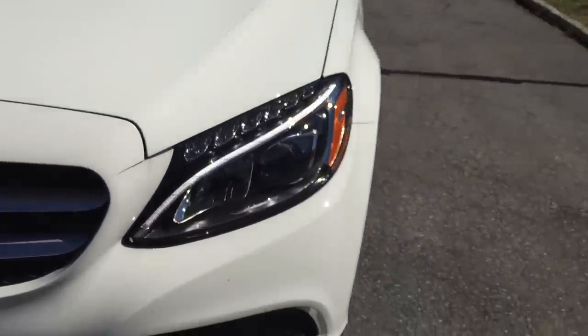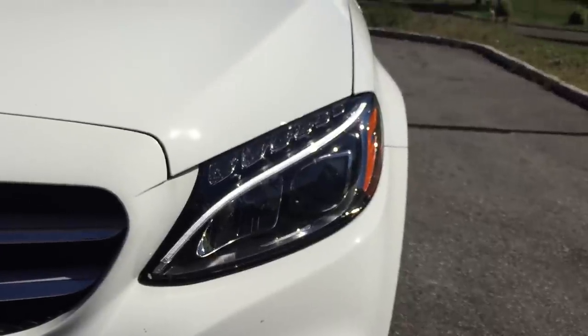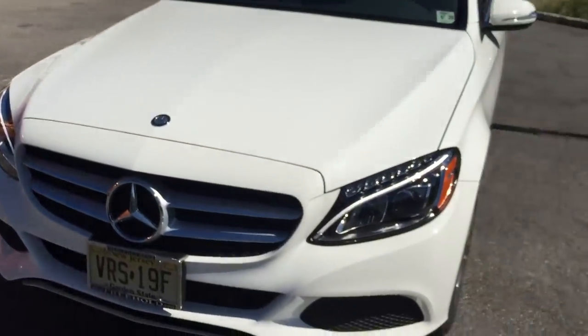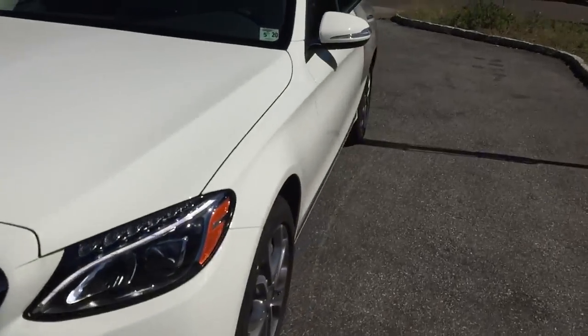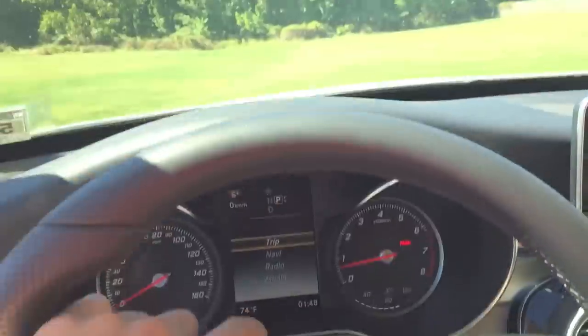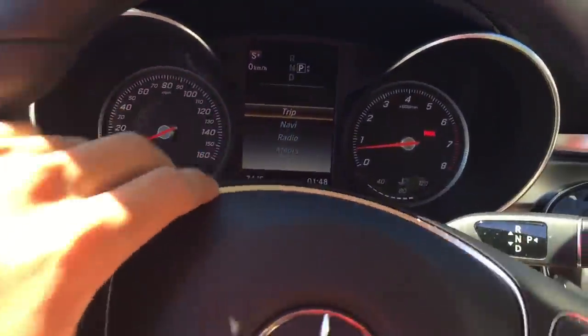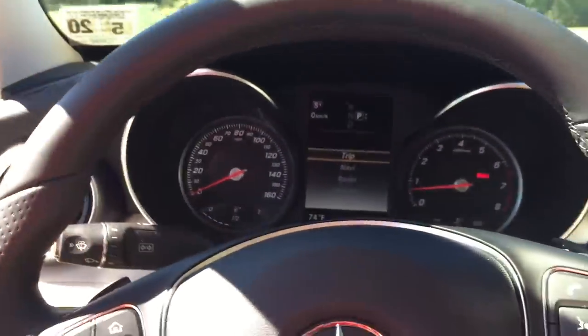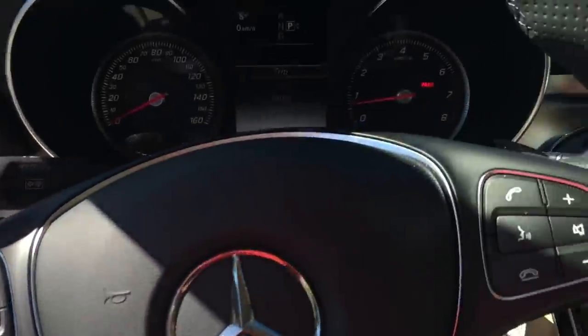You can see now the headlights here, because I'm using a different phone because mine ran out of space. I don't know, maybe it was just my phone that was doing that to the headlights or something. The horn is actually pretty loud for a car this size. You wouldn't expect it. Usually the horn is proportionate to the size of the car, but it's pretty loud in here.